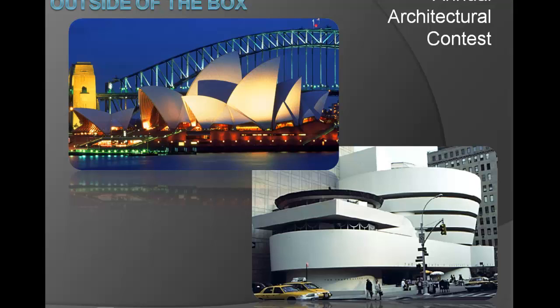I also like the Guggenheim Museum. It's done by Frank Lloyd Wright, and how unique he had to think about this and say what would be really nice on a museum, and he developed one where you could take an elevator to the top and then walk leisurely down and look at the art. It's a museum of modern art.